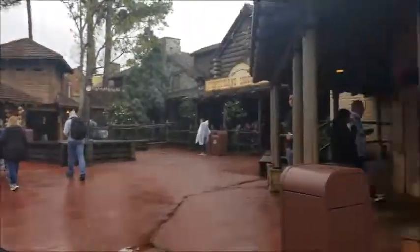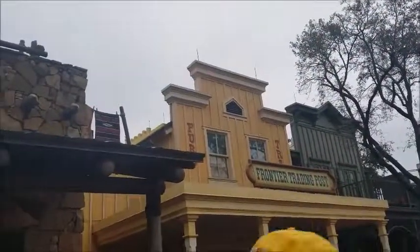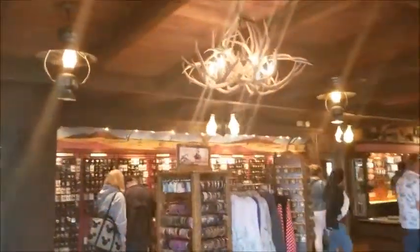Probably over here. What is over here? The Frontier Trading Post. The Frontier Trading Post? Yeah. Why would you go there? Because it's only pins in there. Yep, it's the only location with all pins. They're all over the wall.